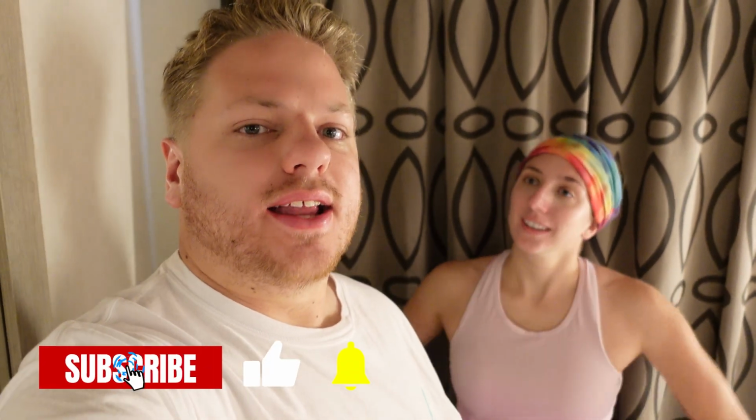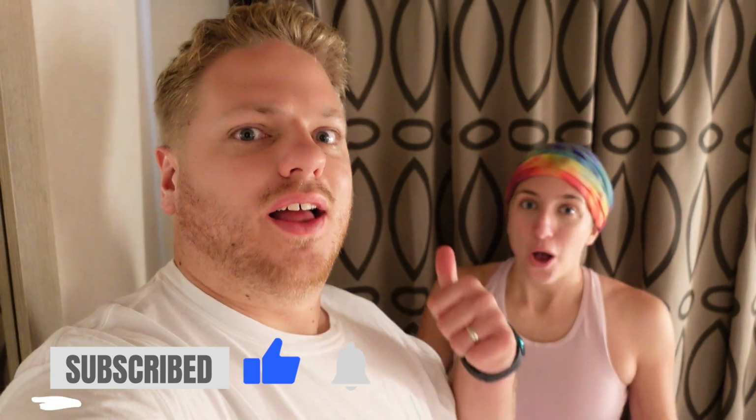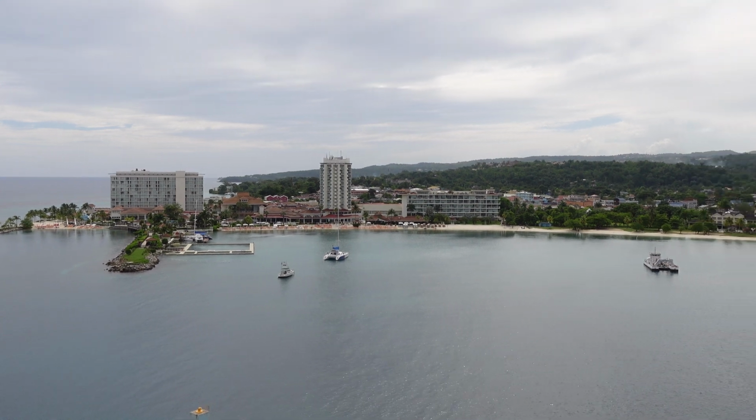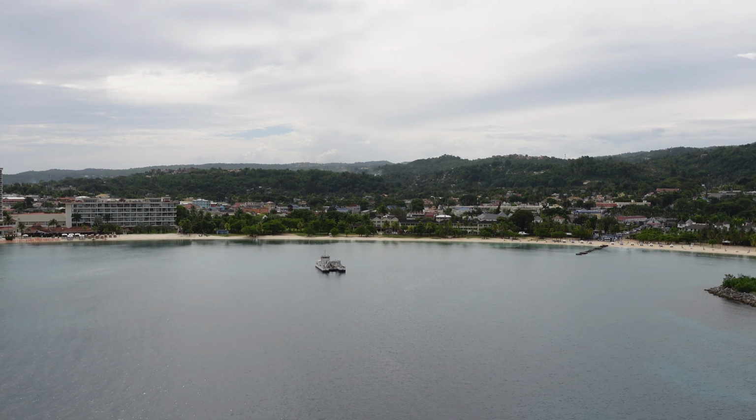Back on board the MSC Seashore. It is day number 3. We find ourselves at our first port of call. What is that port? Let's look behind curtain number 1. Whoa, it's bright! Ocho Rios, Jamaica is our destination today, which is interesting. We've been to Jamaica on a cruise, but we've only stopped in Falmouth, never stopped in Ocho Rios.